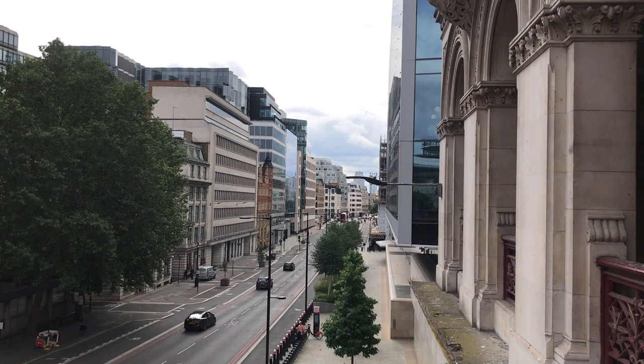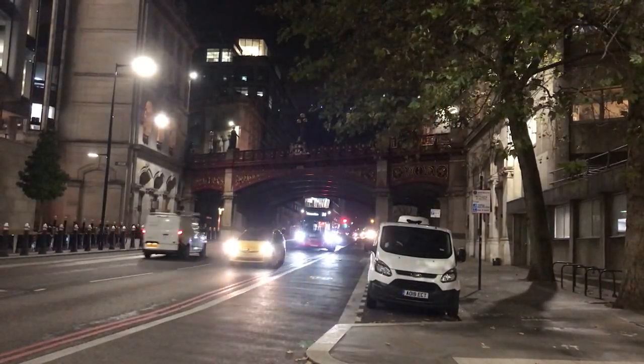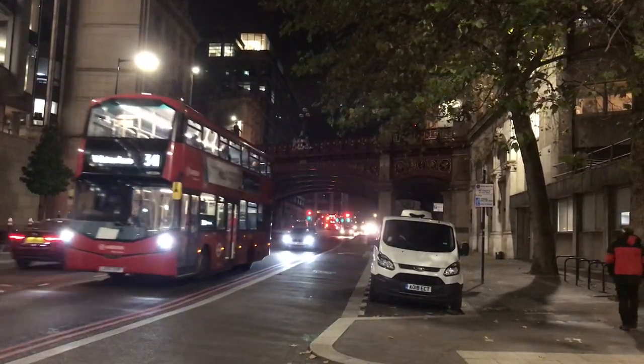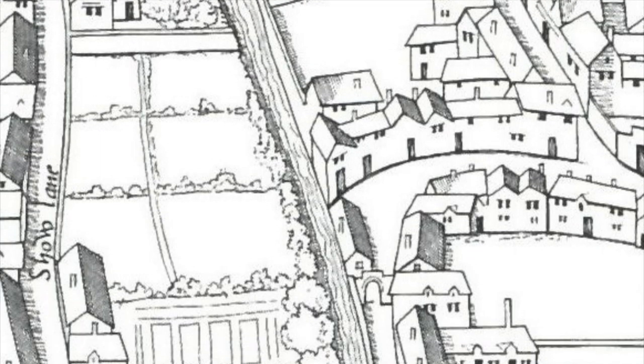Of course, those of you who know your London history will no doubt be smugly saying, well, actually. And yes, you're correct. Well, actually, indeed. Well, actually, the Bourne in question is the River Fleet, the river from which Fleet Street takes its name.